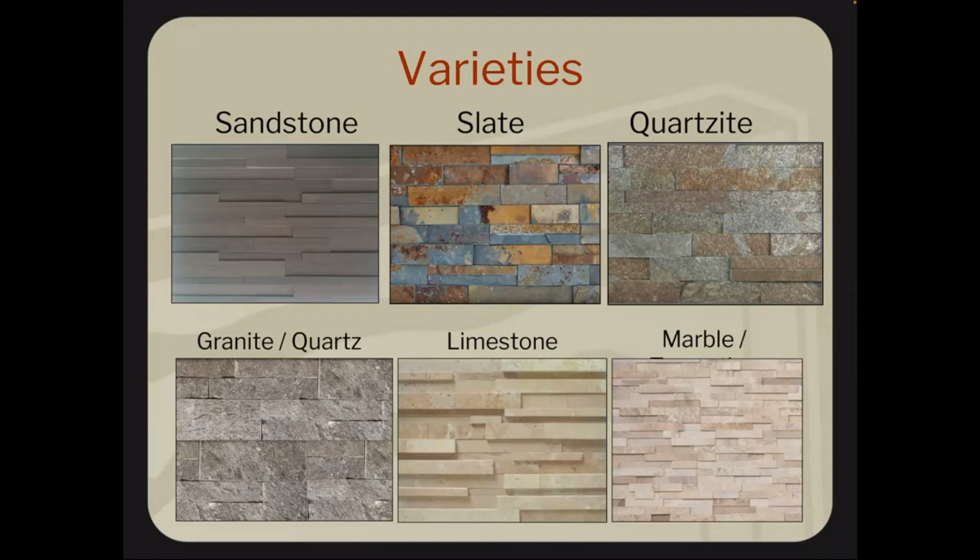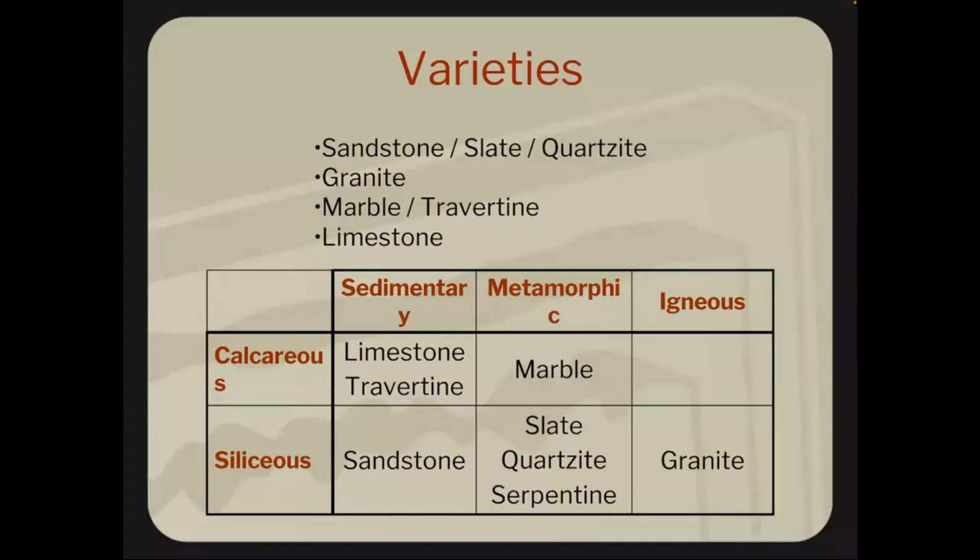So depending on the stone type, it determines how we can cut it and manufacture it. Sedimentary stones, as I had mentioned, are pulled out in sheets, whereas granite, marble, travertine, they're harder. They're actually pulled out in blocks, and we can manufacture and engineer it in different ways.